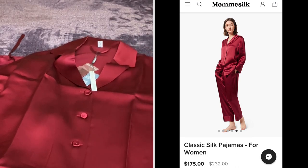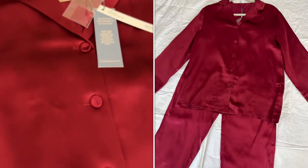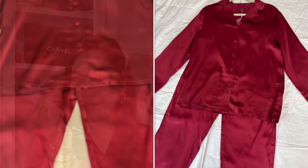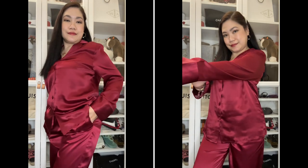As you can see, it has this traditional notch collar neckline, and it has long sleeves with banded cuffs, and it has matching pants. It's flat fronted with a silk self tie at the waist. The momme count is 19 momme for this pajama set. It's very lightweight and breathable, and I really love their products. This classic pajama set comes in 8 different colors. I already have 3 colors in my collection, and I'm very excited to add more in the future.